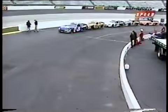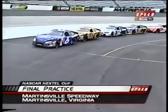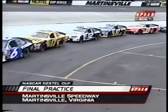Alan. It's always a challenge with a new track surface, getting it worked out to where there are two racing grooves. We'll see how it goes here in Martinsville in this final practice. Cars on the track when we come back.